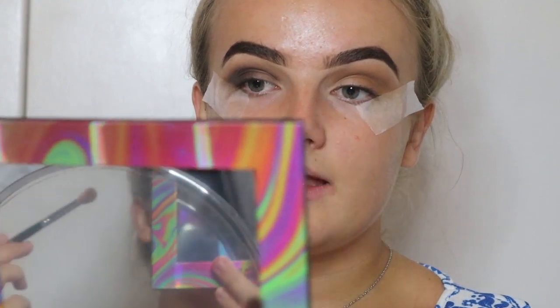I'm basically running it back and forth through my socket and then winging that out, and then I'm going to grab my previous brush with the shade Meh and just go over the top.